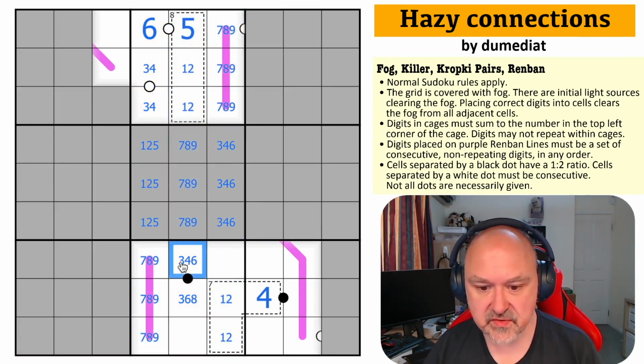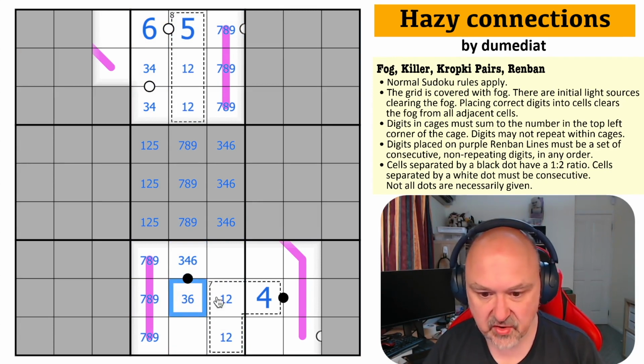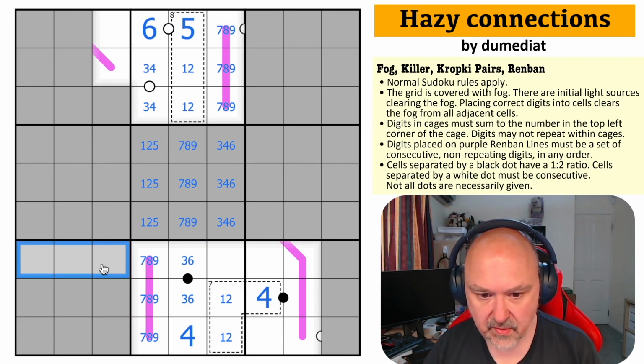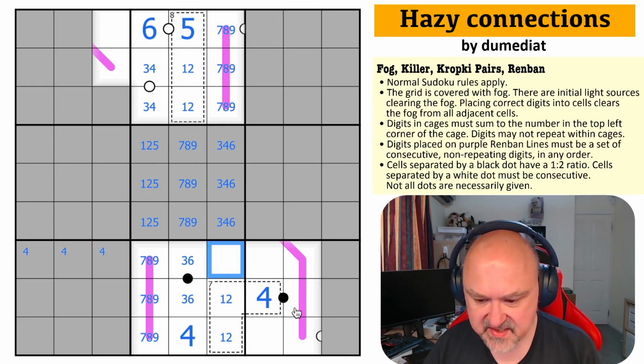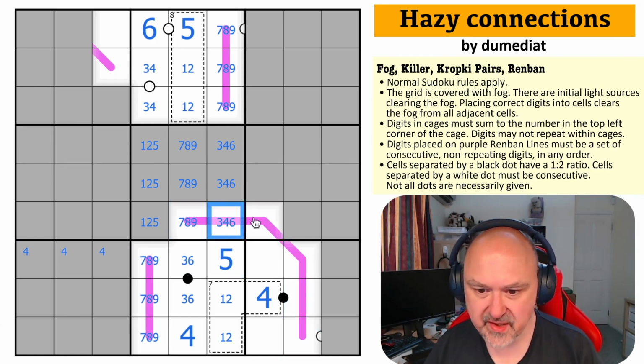So this is 3, 4, 6, so this has to be 3, 4, 6, and because this is 3, 4, 6, this is not 8, so this is not 4, so this is the 4, which puts 4 up here, and this has to be a 5. Now this has to be 7, 8, 9. 7, 6, 5, 4, 3, 2. I can get down this low.